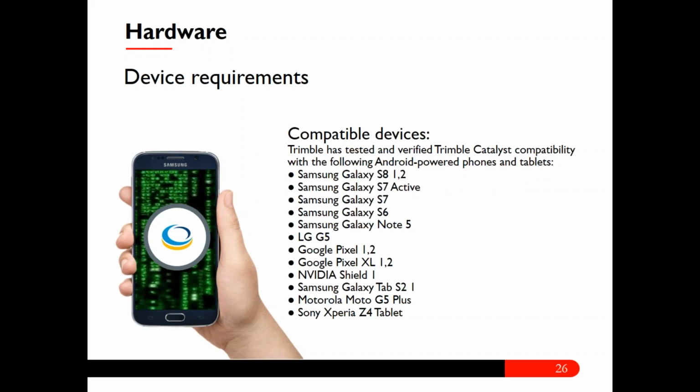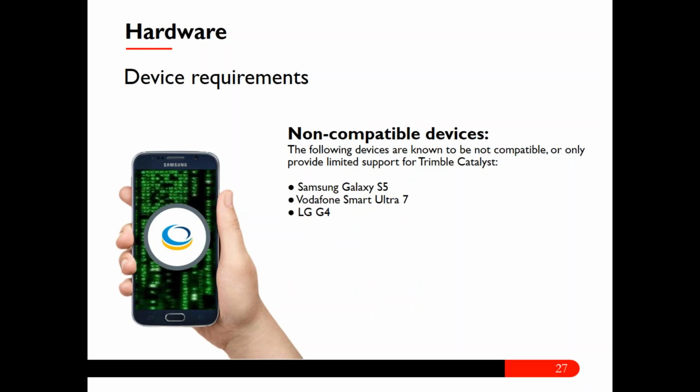This is a list of some of the phones that Trimble has looked at and found out that they are compatible. And this is even kind of an older list, it looks like. So some of you may or may not have these phones already, and there are also some of the phones that are not compatible. So definitely something to take a look at, the processing power of your phone, whether it can handle the information coming in.